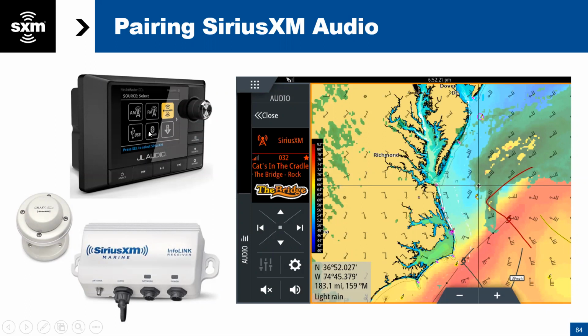It's very easy to set up to use on the weather device. You simply need a stereo. It doesn't have to be a SiriusXM ready stereo. Just needs to have auxiliary input, because the SiriusXM receiver, weather receiver, has an audio output, and that goes into audio, and then the audio display will show up on your multifunction display just like you see it here. You'll be able to adjust volume, change channels, everything right from your multifunction display screen.